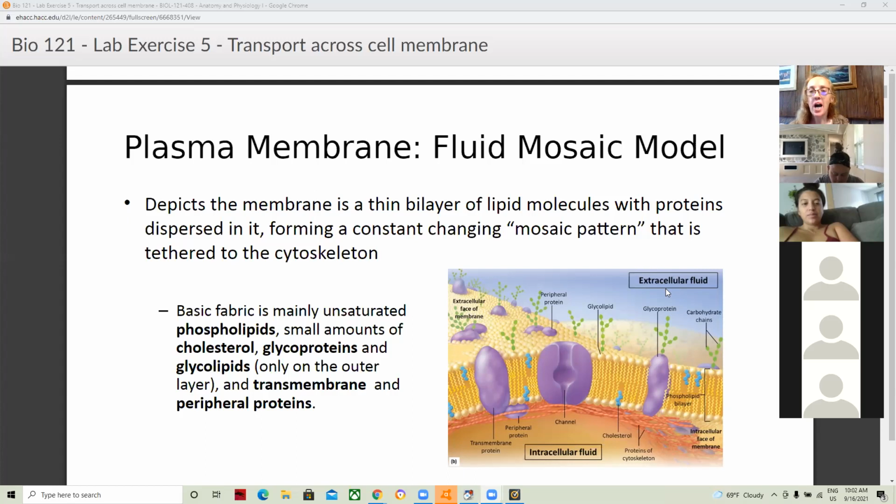It is a thin bilayer of lipids, and lipids mean oils or fats, with proteins dispersed in it. It looks like a mosaic that is constantly changing. The inside of the membrane and the proteins within it are tethered to the cytoskeleton. We have cholesterol in the membrane that can change the fluidity.